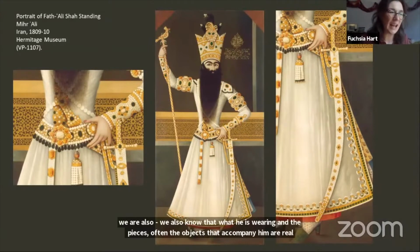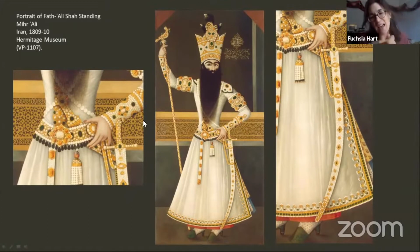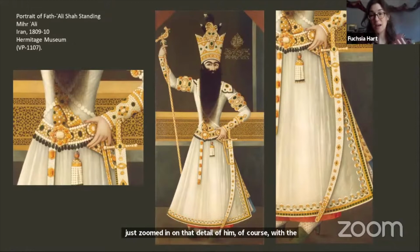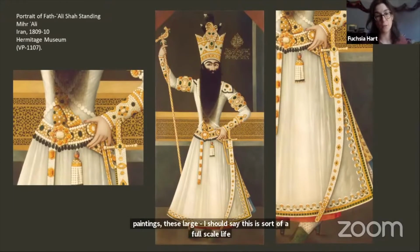So here I've highlighted a couple of aspects of him in this painting. On the left, I've zoomed in on that detail of him, of course, with a dagger, and on the right of him with a sword. And these are objects that very frequently appear in almost all of the paintings, this being a full-scale, life-size representation of him. These are trappings that he is often wearing.